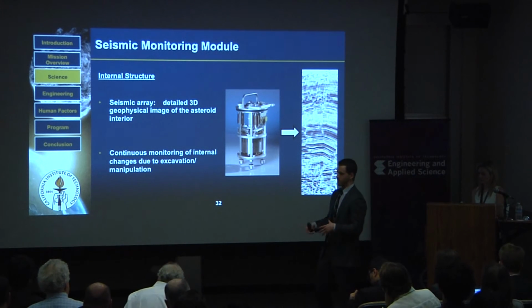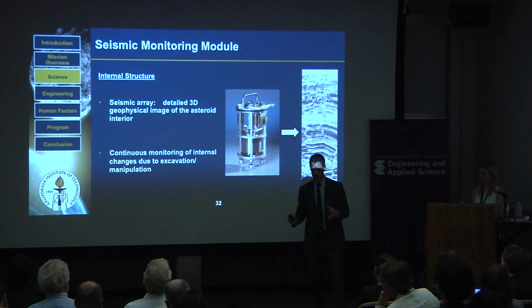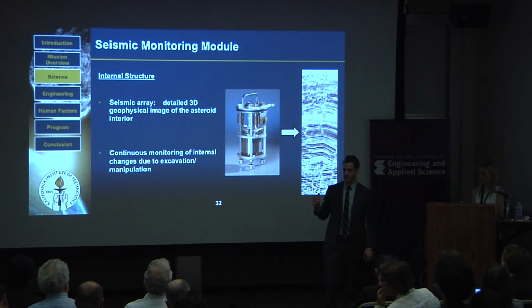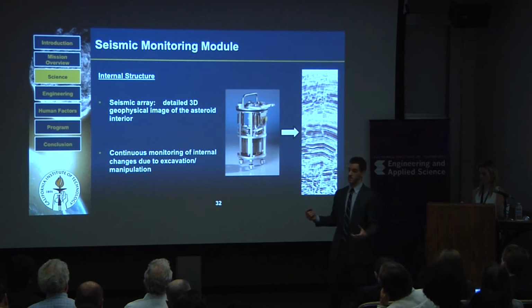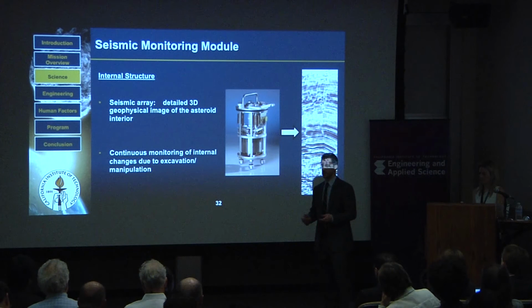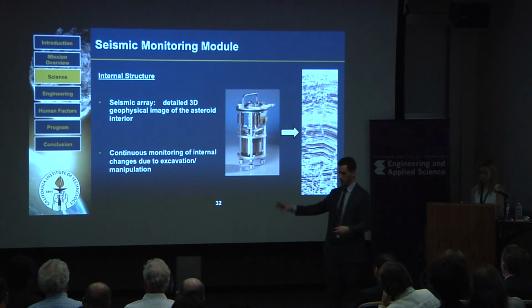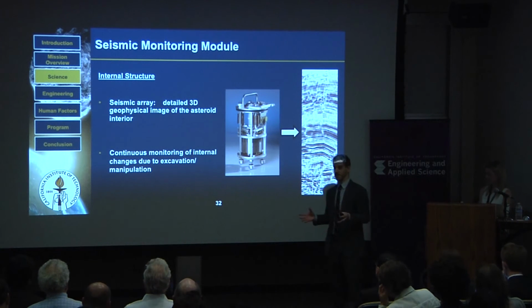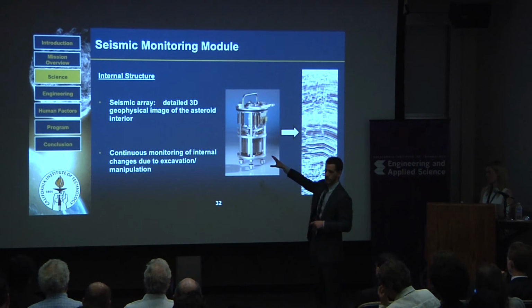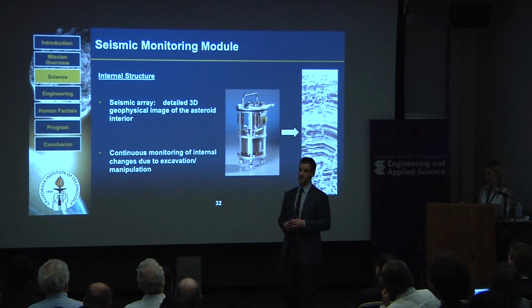As you remove mass from this, as you involve yourself and manipulate this asteroid, it's going to potentially move, potentially shift. This can serve as an alarm system for our crew and the equipment to be able to get safely away from this if something is happening. So this has been around for a while, called microseismic monitoring. It's a passive system. So we have an active system that we can use once, a passive system that we can just leave there to continuously monitor.